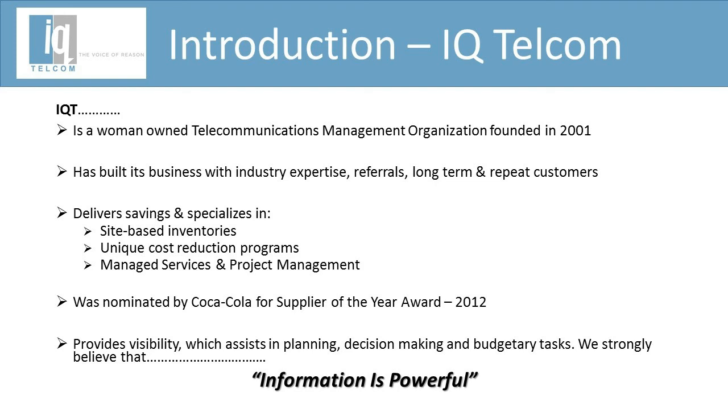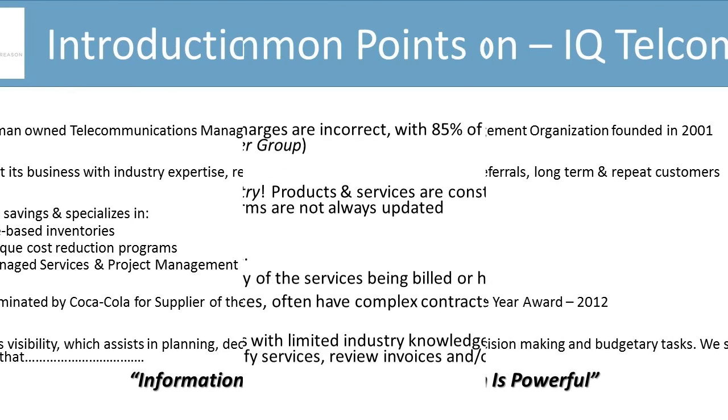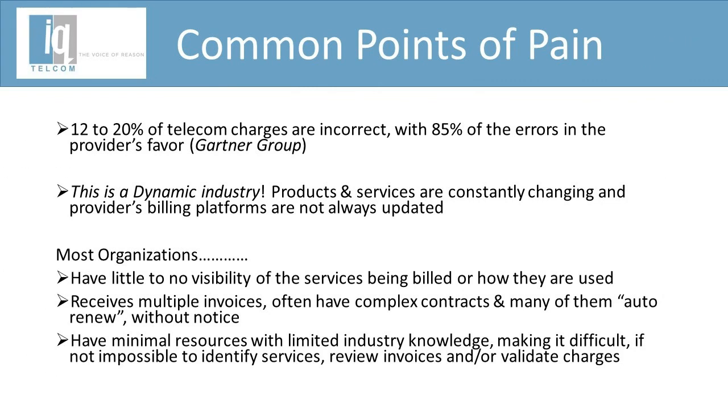So what we do is we capture the inventory, we put it into a database by location, by provider, we analyze it, and then we make recommendations on how to right size it. We don't necessarily recommend changing providers if you don't want to. It's really about what you have, what it's being used for, and what it's costing you. Once it's in the database, the mess is on the left, and the organization's on the right.